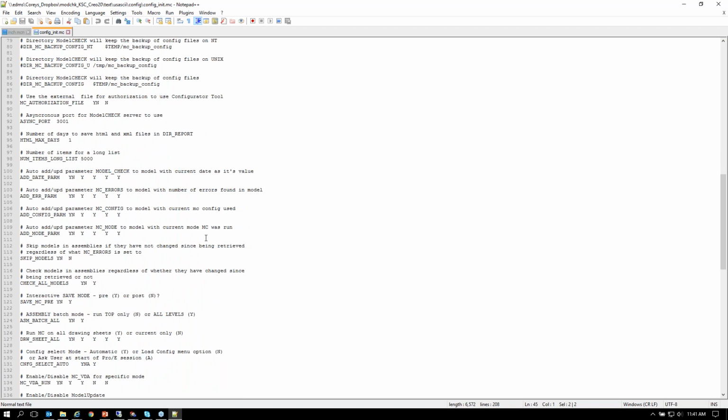But then some of the other key aspects that you have to have on for GateKeeper to work, and I'll make sure I document these on the presentation that we send out. But ModelCHECK, we need to have this add date. So GateKeeper looks at the date that you ran. It also looks at the error parameter. So it will create a parameter in your models called MC errors. It'll also add a parameter for the configuration that you were able to run in.